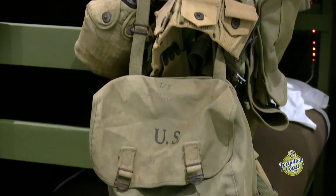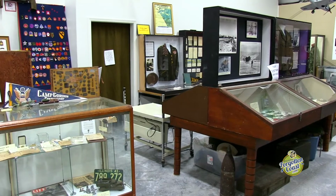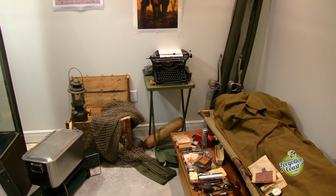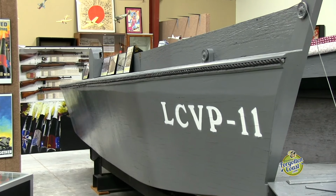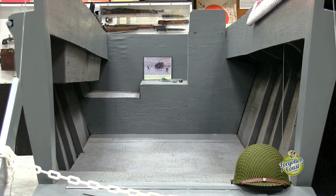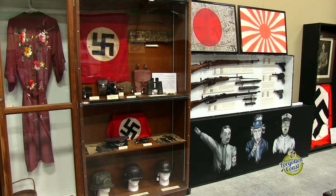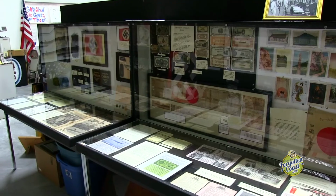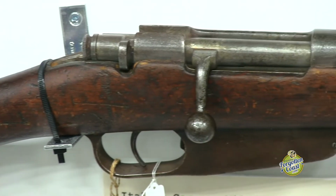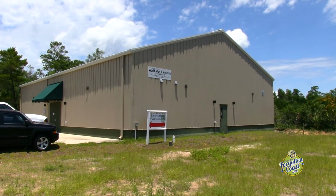Now that's a mouthful, but the museum houses hundreds of artifacts from Camp Gordon Johnston, and there's also a mock-up of the local barracks, plus a half-scale model of the Higgins boat used for amphibious landings. Though the museum is mostly dedicated to World War II, you can also find artifacts from other conflicts, including the Civil War. The Camp Gordon Johnston Museum is located at 1873 Highway 98 West, right at Carabelle Beach.